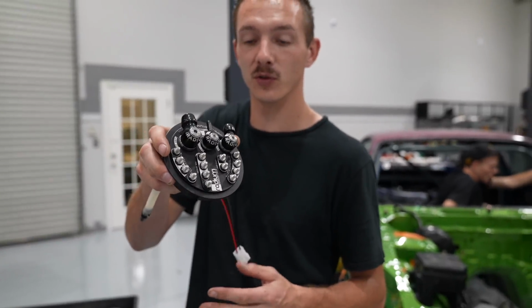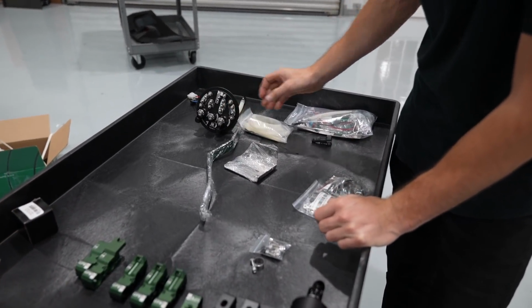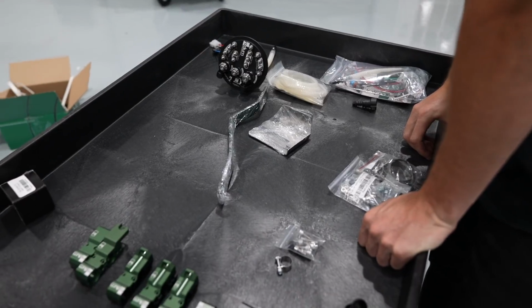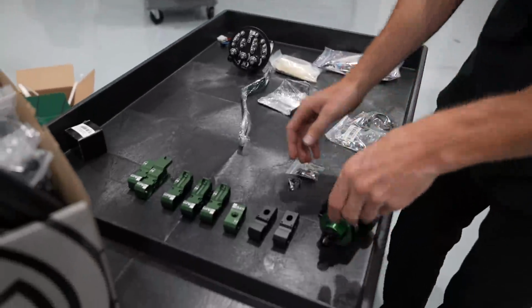But anyway, this is a beautiful kit that will allow us to run 2 pumps in tank. However, we'll just be running 1 single DW400 since that's all we'll be needing. But this is pretty much their full kit for the fuel system for an S chassis, specifically an S14. See, it comes with a fuel filter. It's got their nice little fittings. These brackets, which I love.